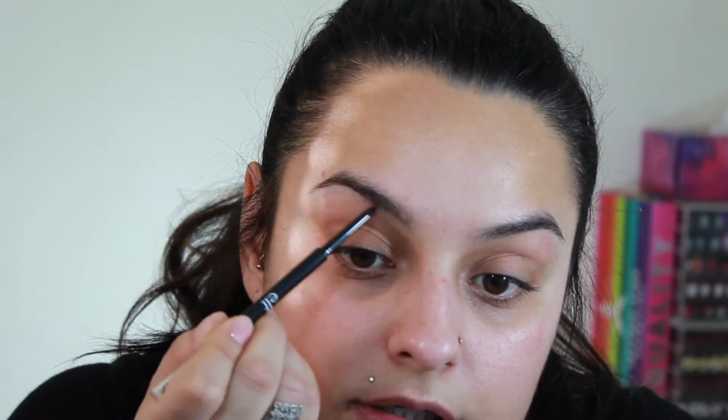So anyway, while that's absorbing into the skin, I'm going to use my e.l.f. Ultra Precise Brow Pencil. This is just for the sake of switching it up because I always use my NYX Micro Brow Pencil. And I did just order all this stuff from e.l.f., so I was like, hey, let me use it. It is in deep brown. So we'll see how this works.